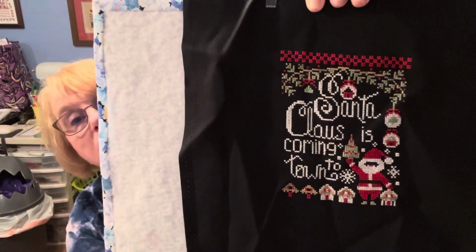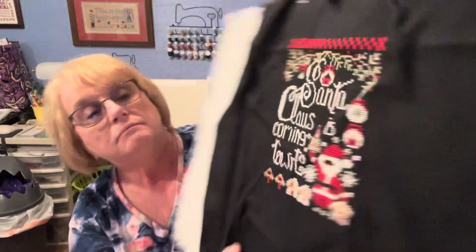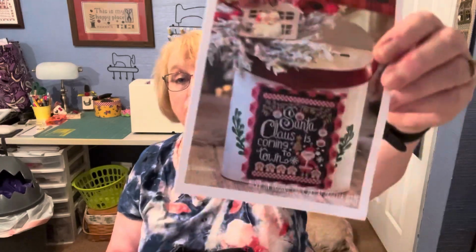I think Santa Claus needs a face. He doesn't have one. Yeah, he doesn't have a face. Yeah. So, but this one's on 28 count. And I'm using the Classic Colorworks that Priscilla and Chelsea called for. And I can't wait to get this one done because I have the little mailbox to put it on. When I saw the little mailbox, I just took a fit over that. And I thought, oh, gotta get that. So I might just put that in my stack.